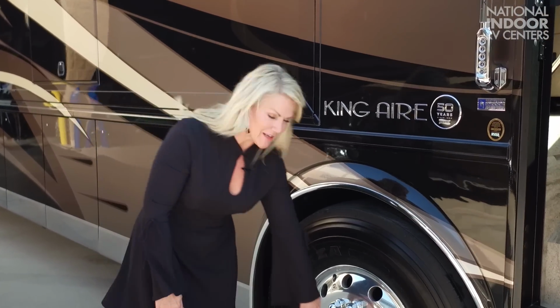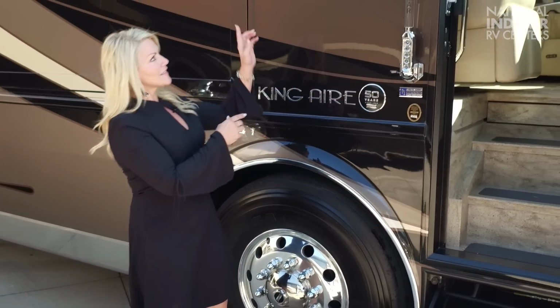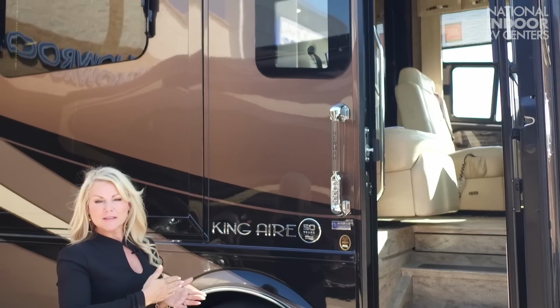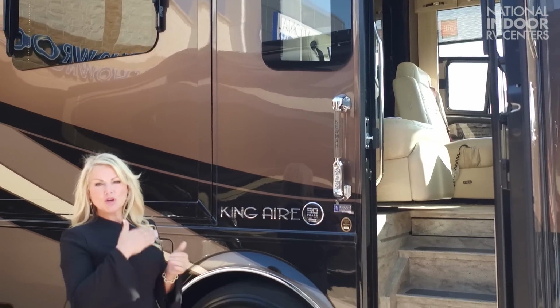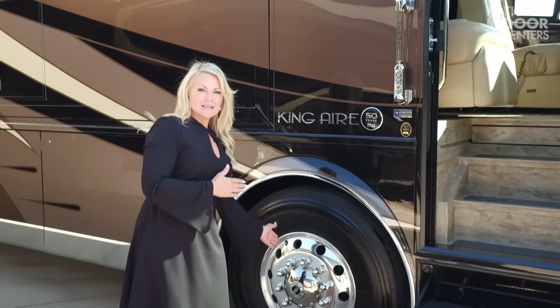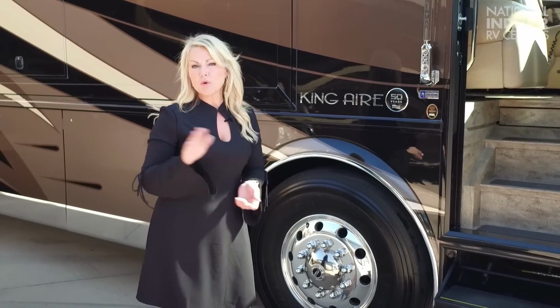So the turning point is the center of this axle right here, which on the passenger side, that's your valance on the inside. And on the driver's side, it's the front of the slide. So you don't start your turn until the center of the axle is at the turn. If you do that, the back end will follow and you're not going to go over the curb.